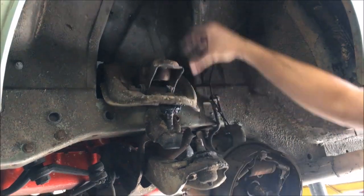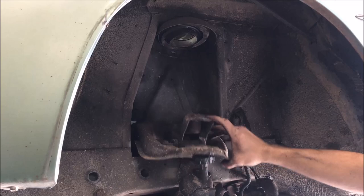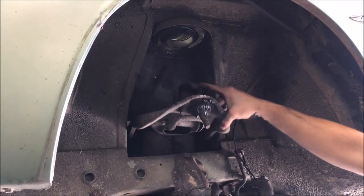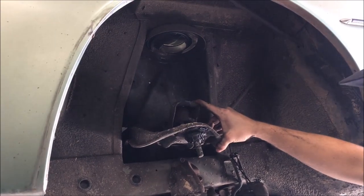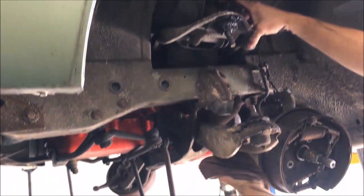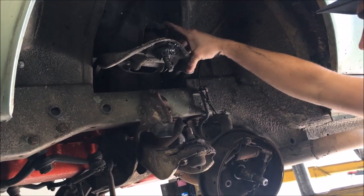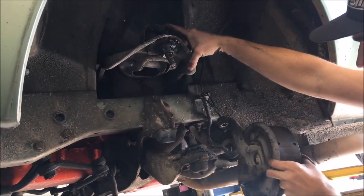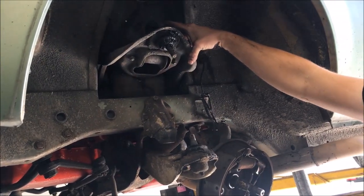You can kind of see what happens here. So you have a spring up here on top that sits down in this perch, and as you hit a bump in the road, it compresses there, and you have a shock that goes through that spring. And then on the lower side, you have a single bushing control arm with a strut rod to keep it from moving forward and backwards. And then this is your spindle and everything, assembly, your hub basically. And that's how it all works.